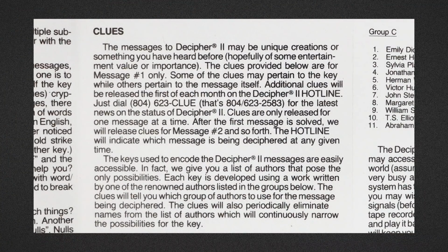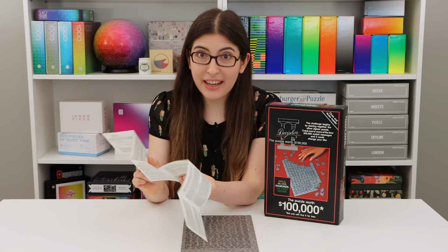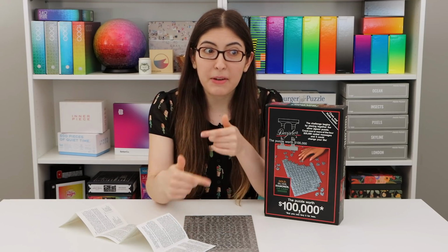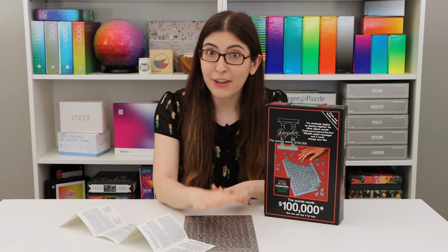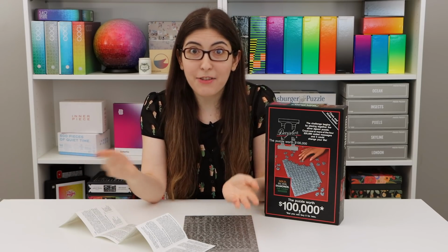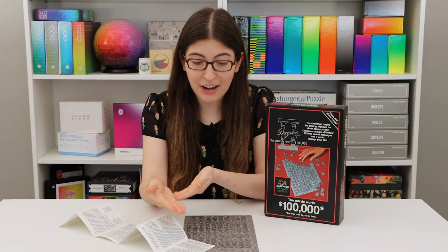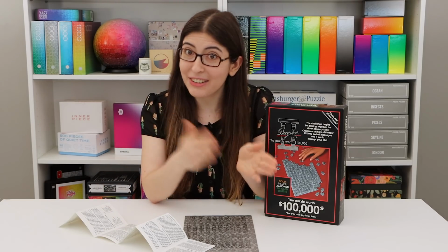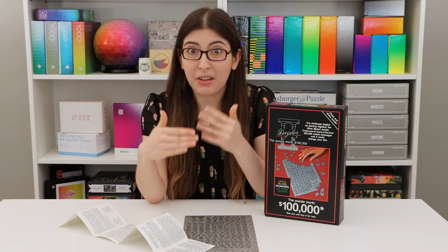But anyway, once again, they give a couple of clues to the first puzzle, and they set up a hotline for additional clues to be released in the future. But here's the thing, they only gave out the clues one puzzle at a time. So in the instructions, we only have the clues for the first puzzle, and then the clues for the second puzzle would be released on the hotline after the first puzzle was solved, and so on for the third puzzle and the fourth puzzle. So even if you worked ahead and somehow managed to solve one of the later puzzles without any clues, you could only submit the answer once the earlier ones were solved, and then that was the puzzle currently being worked on.